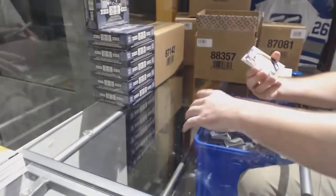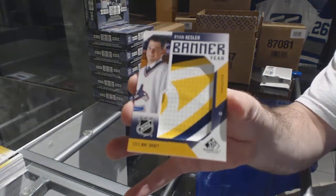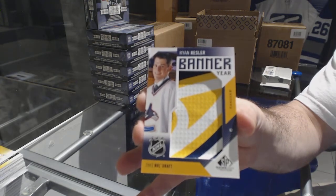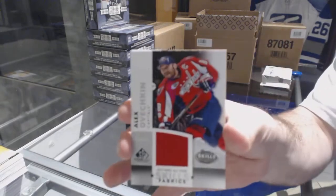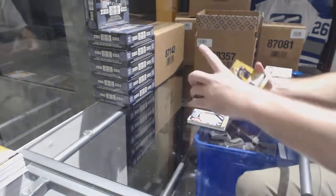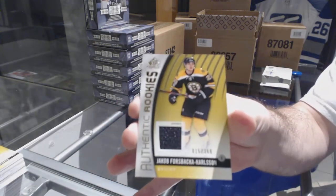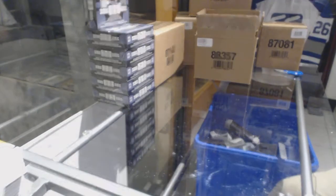Pierre-Luc Dubois. We've got a banner year for the Canucks, Ryan Kesler. For the Capitals, Alex Ovechkin. And we've got for the Boston Bruins, Fourth Back of Carlsson, 399. Jeff, I hope so. That's what I hope the night comes down to. You tell me what you want, I will get it for you.